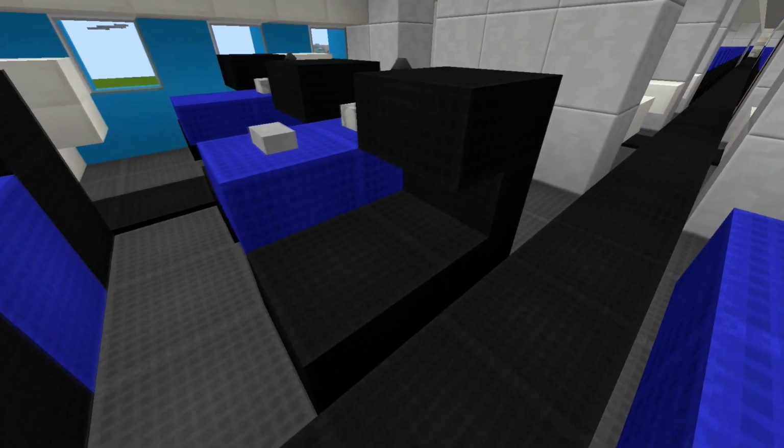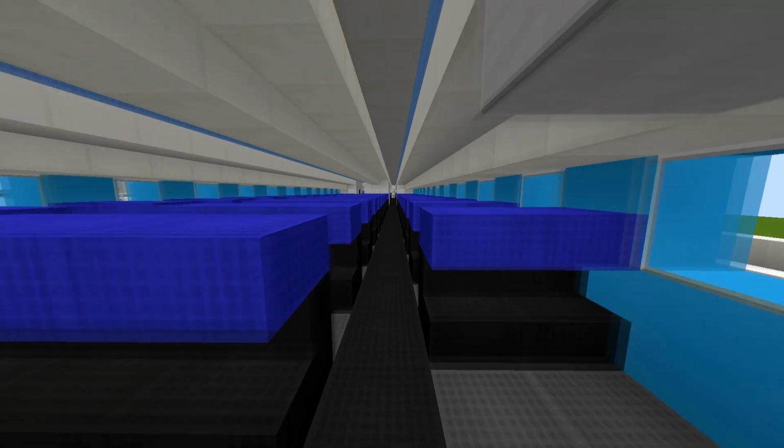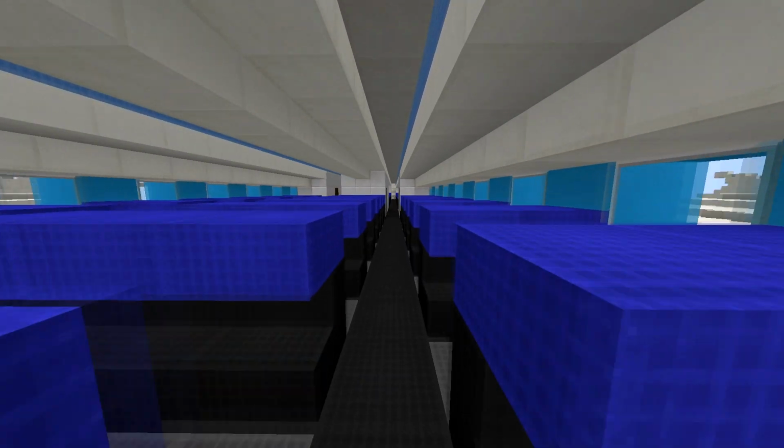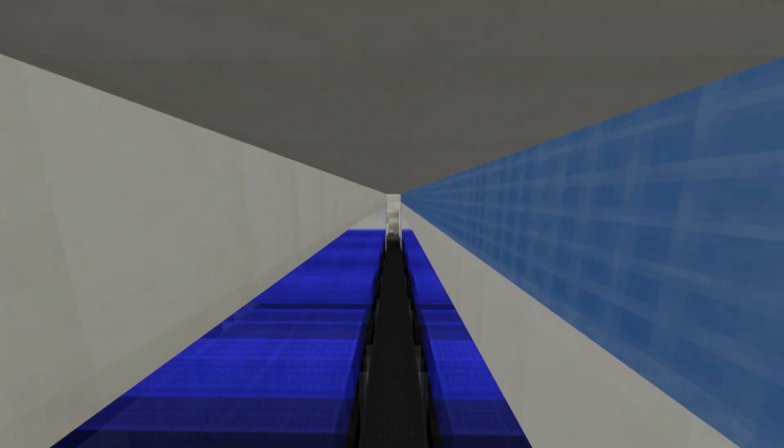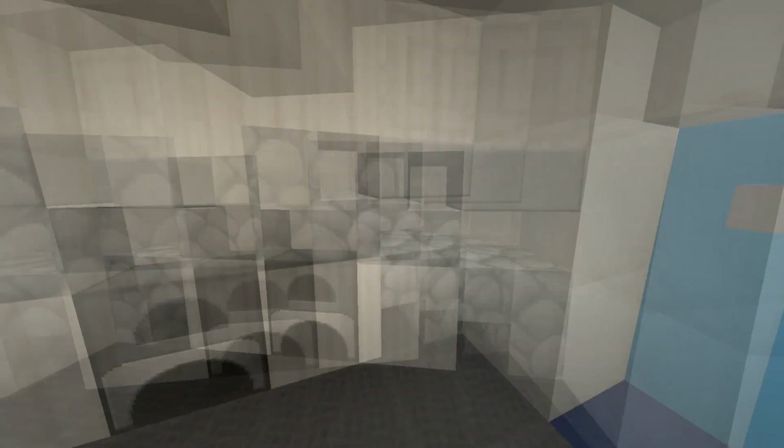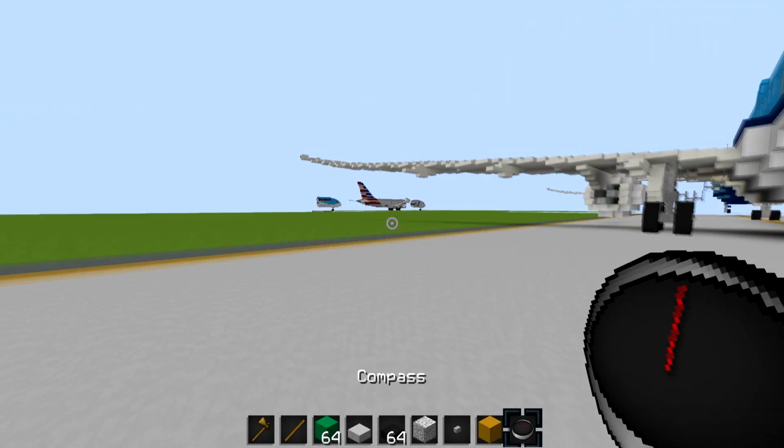Piggy said the seats were close to this color, so I'm going to take his word for it. We can look around past and go to economy, which I believe is this color from looking at pictures. So this is the interior. And this is the galley in the rear. So we can exit through the rear door.